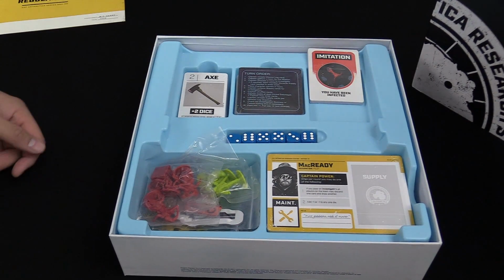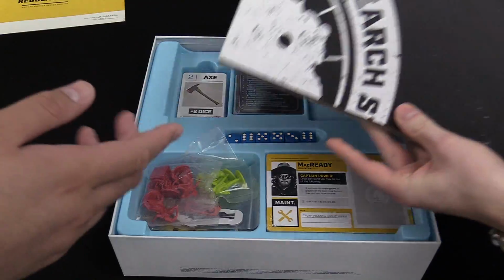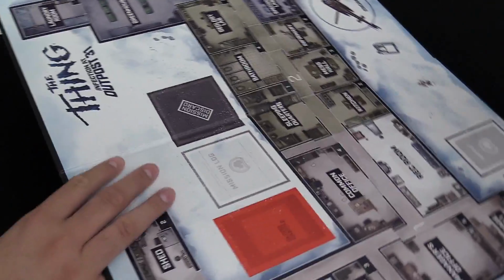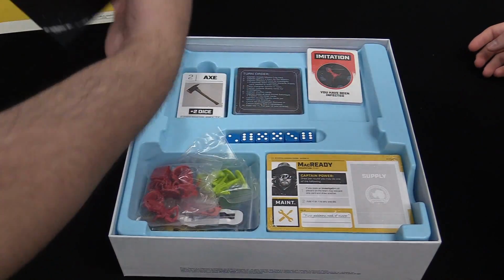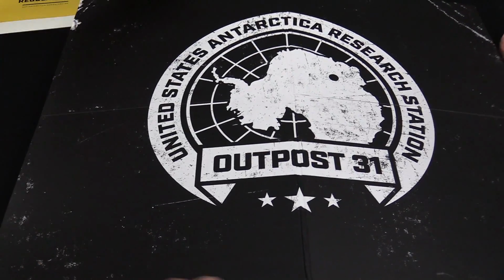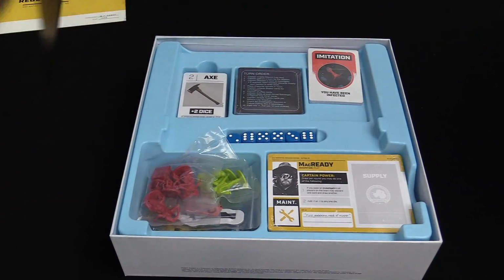Here is the game board. This is a cool looking thing. It's a big board. Let's look at the board real quick. I like that the back actually has printing too. Let me show the back off. This is cool. It's not done very often. We don't have to do that, but they did.